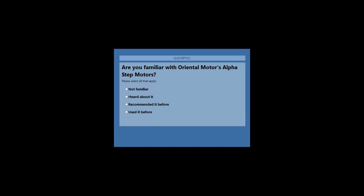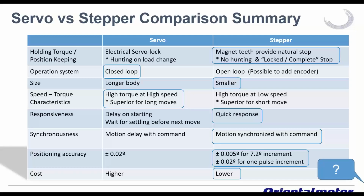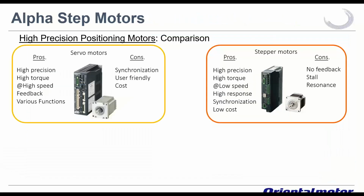I'm seeing so far a pretty even split. About a third are not familiar, a third have heard about it, and a third have recommended it before. So pretty good distribution. With that in mind, I want to go over the last section of this presentation, which will introduce the AlphaStep system. Again, it is another solution provided for position control applications.